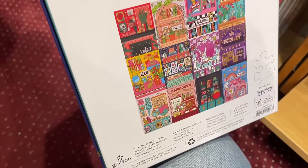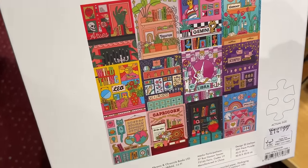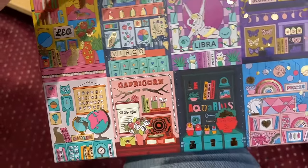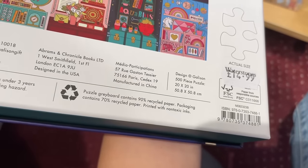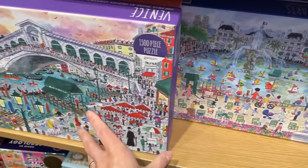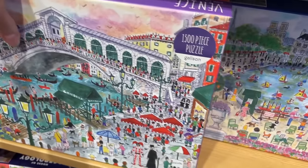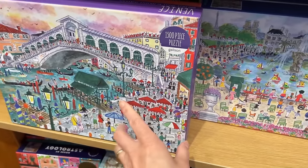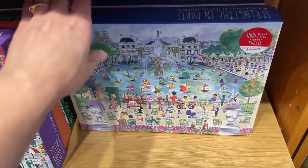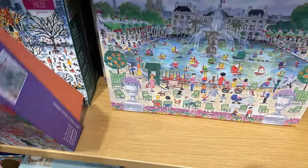This is a Galison puzzle. We got some Galisons here. This is called House of Astrology. And it's quite fun looking though. I love the colors on this one. And this is £14.99. And then there's some more Galison puzzles, which we are all very familiar with. This is Venice. This is 1,500 pieces. That's gorgeous. These are obvious. These have to be Michael Storrings'. Yeah, that's his artwork. Springtime in Paris, which I think we've seen before.